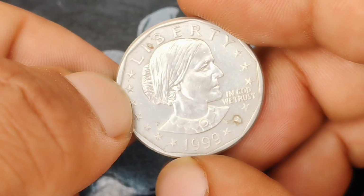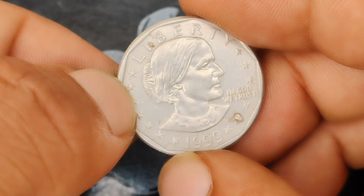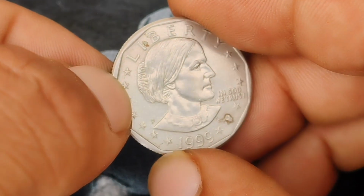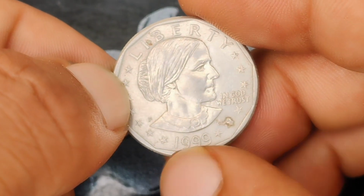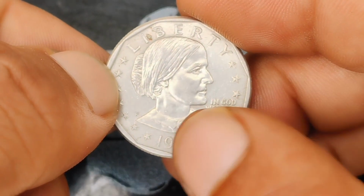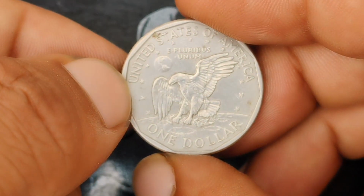Now, why is that important? Well, the mint mark, or lack thereof, can significantly impact a coin's value. For the 1999 Susan B. Anthony dollars, the key mint marks are P for Philadelphia and D for Denver. However, a coin without a mint mark is particularly intriguing. Let's take a step back.